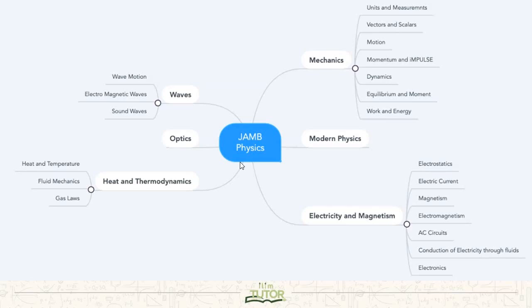The next is electricity and magnetism. So this is where you study electrostatics. You study the Coulomb forces, when you have 2 different electric charges and there is a force that's attracting them if they are of different signs. So if you have negative and positive, then they attract. While if they are the same, then they repel.